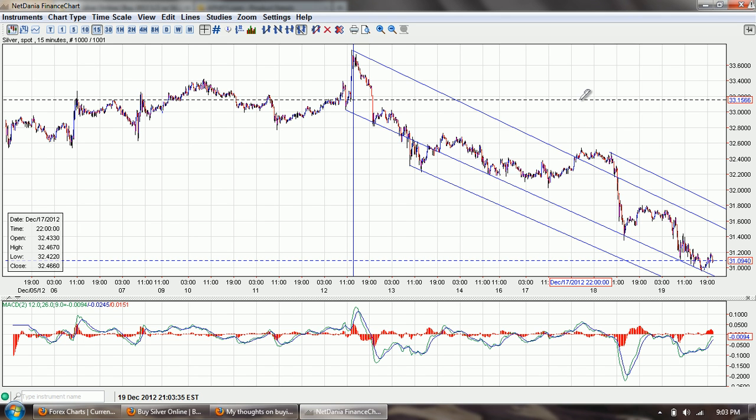So the big question is going to be, this is where we separate the men from the boys here, stacking the smack. That's the hard thing to do, stepping in when the price is falling very rapidly and trying to pick a bottom, because usually you don't get a lot of time to do that.